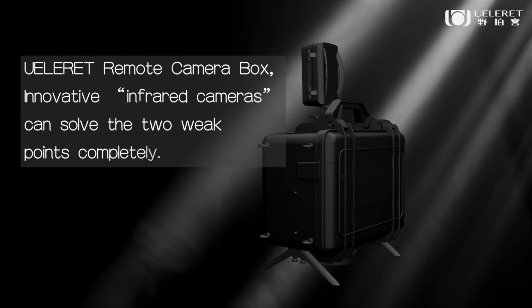Remote camera box is a big model worker. Working for 36 hours a day: infrared camera can work for 24 hours, digital camera can work for 12 hours. Working for 48 hours a day with a flashlight. An external touch screen can reset the shooting logic and hibernation timing of the camera.